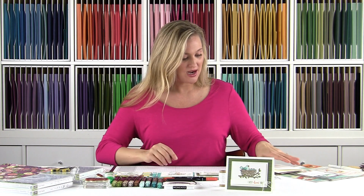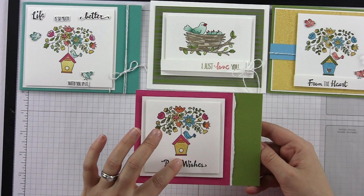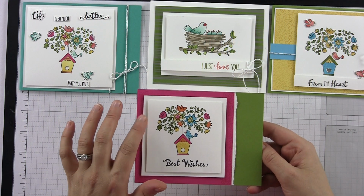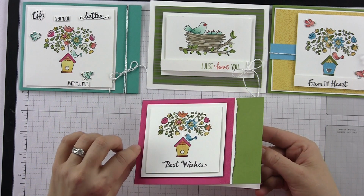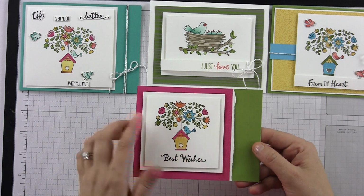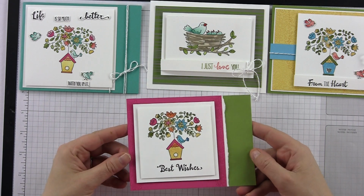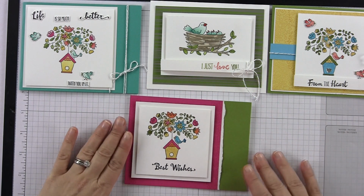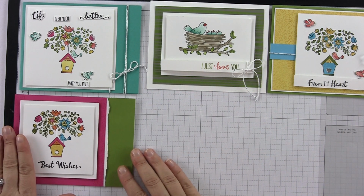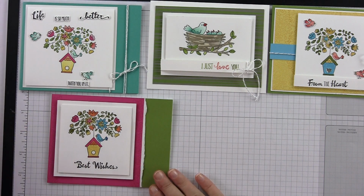Now let's see here, what else do I have? Oh, here's a Melon Mambo. And here in the center I did the flower as well. And I used a Stampin' Write marker to color this. There is a butterfly in the stamp set, and I just stamped it along the edge to kind of give you a little bit of a background. And I feel like on this one the highlighting color is probably more the Melon Mambo. This is just another fun idea for some inspiration for you.